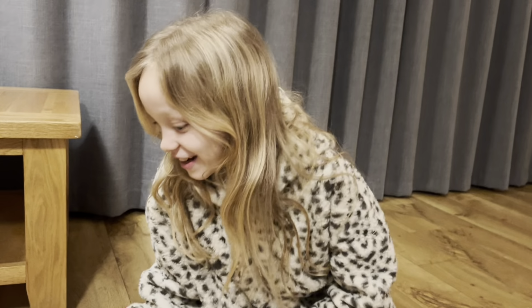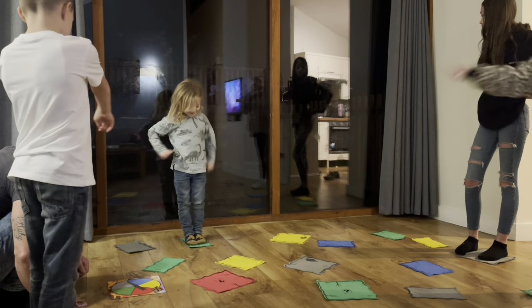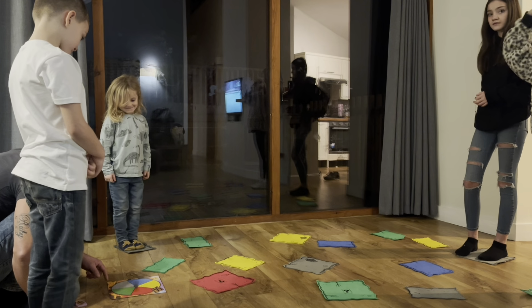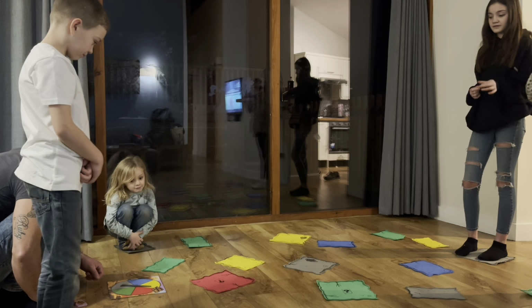Floor is Lava. Go on, who's going first then? Me. Where's the spinner? I'll do the spinning. So, sit down here. Get on a colour. Archie first, son. Ready? Spin it. Yellow. Oh, there we go. This is not fair. You have to put yellow around it. What's it going to be? Red. Okay, Alfie's turn. Yellow. Yes.